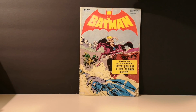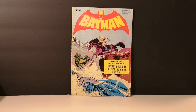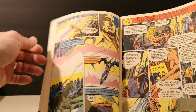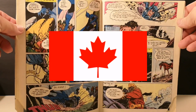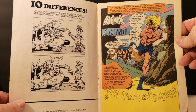Up next, we have a really cool, rare Belgium Batman book. Let's readjust the camera there. Number 57. It's in pretty beat up condition. Batman and Commandy. Everything's in French. Doesn't really do much for me. I can understand some French. Maybe speak a very tiny bit of French. You know, it's just a Canadian thing, I guess. But yeah, I probably will have no idea what's going on in here. But it's pretty cool. I thought it was pretty neat. So it's a nice vintage book and hard to find international version.